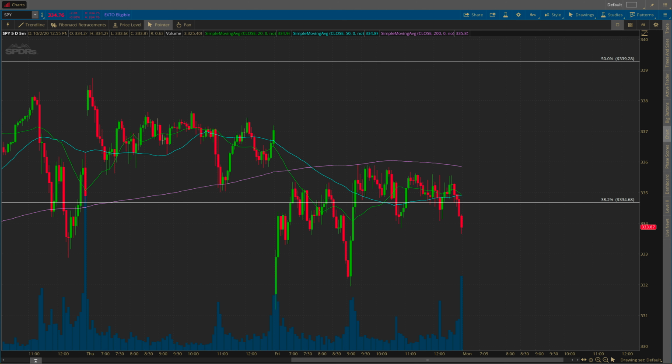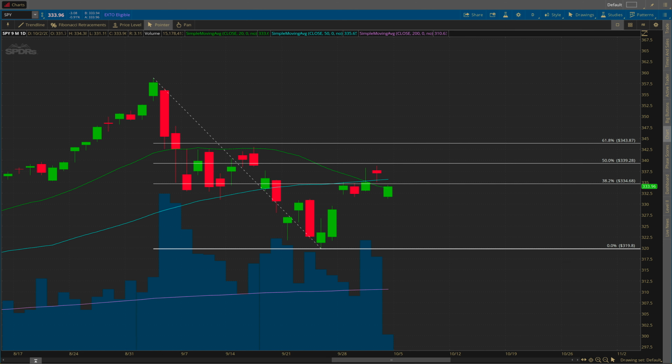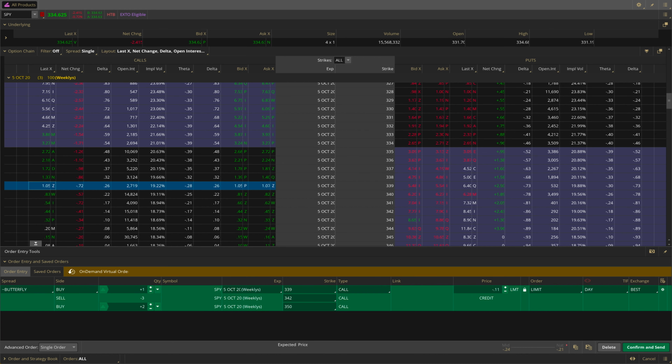That's when I looked at the chart of SPY, and at the time, I liked how it appeared as if we would be headed for the 50% fib level again, so I wanted to place the first long call of the butterfly right at that 50% fib level, which is where 339 is. So when I went over to the options chain to check out the pricing, my goal was to check out what the nearest term 339 call was going for and see what calls I can sell against it to make the trade essentially cost free.